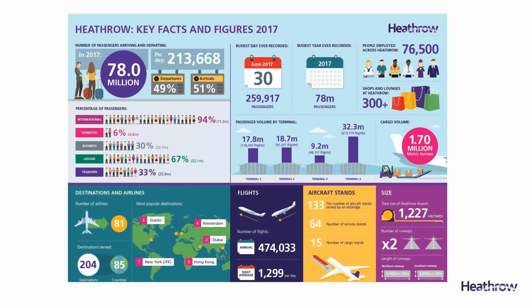But before we do that, let's just talk a little bit about Heathrow, some key facts and figures from last year. We had 78 million passengers come through our doors, and that works out at just over 210,000 every day. 49% departing, 51% arriving. We have 81 airlines serving 204 destinations in 85 countries. You can see that June the 30th was our busiest day last year with nearly 260,000 passengers traveling.